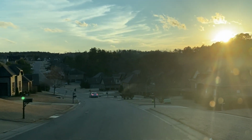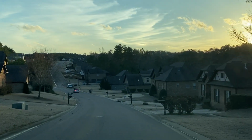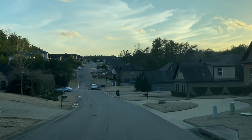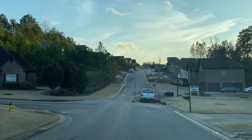Isn't this pretty? Man, this is just gorgeous. To the end of the subdivision.